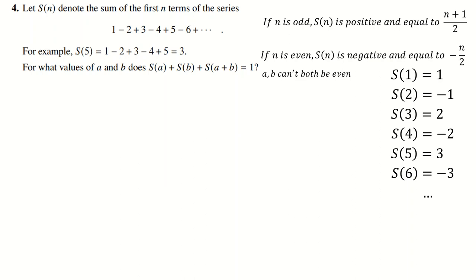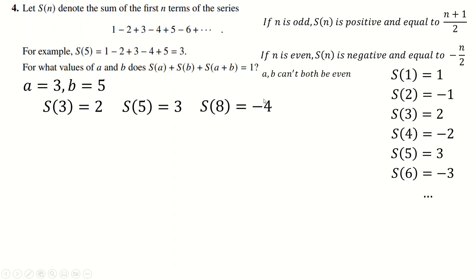So what if, on the flip side, we choose A and B to be both odd? Let's just try something, 3 and 5, just to get a feel for it. We can just reference the table for this. S of 8, we just need to consume a little bit long, but you'll see this. And then you can just try it, and you'll find out that it works. So A and B being both odd seems to be a good idea, but of course we need to prove it, I think, for 4 marks.